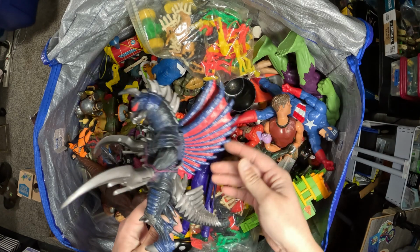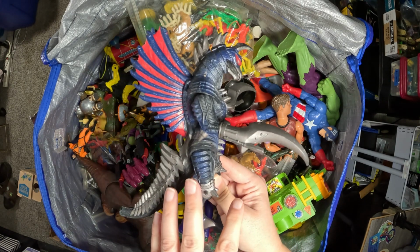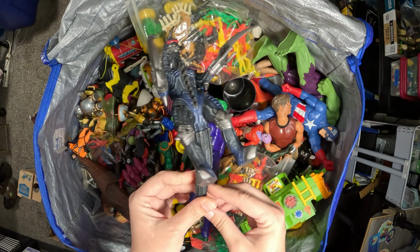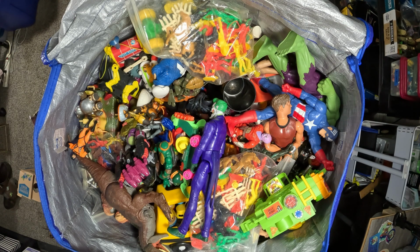Dang, that sucks. I guess $2 is correct. I don't know. Maybe I'll put that in the booth and just note the damage, because I think some people like to take action figures and paint them and turn them into works of art or into something else completely. So that might be a good candidate for that. I'm not going to throw it away. It's just way too cool to be throwing that away.